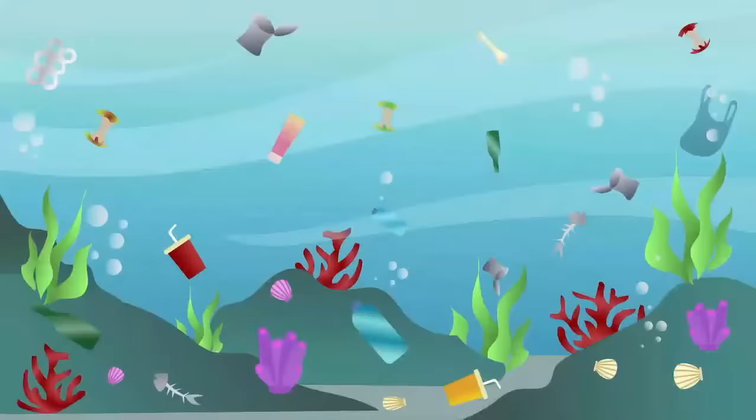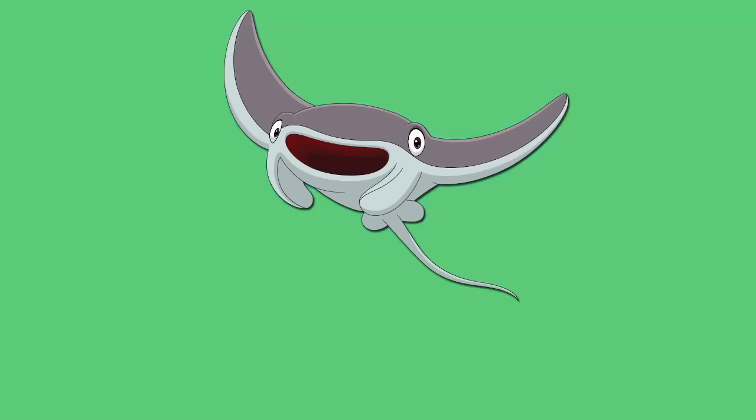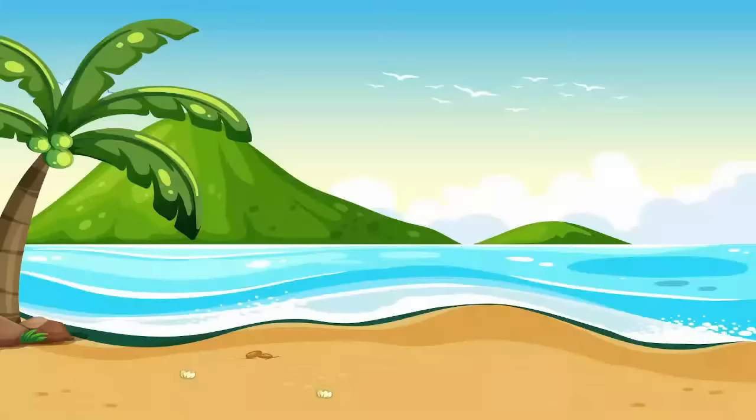A clam has hard shells. Clam. Wow, the wings of a manta ray are really huge. Manta ray. A crab is walking sideways. Crab.